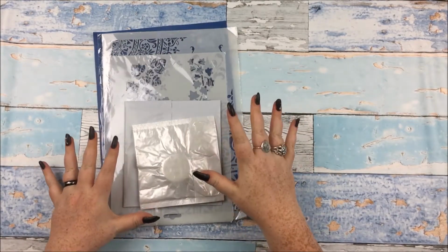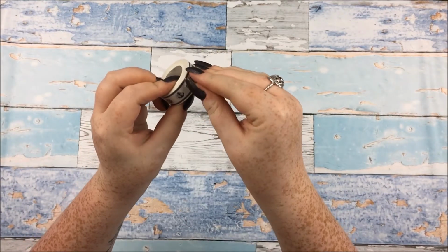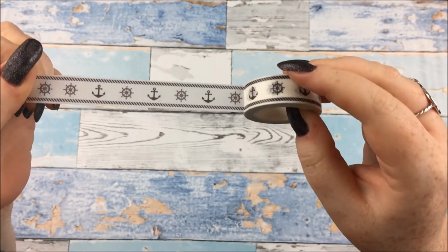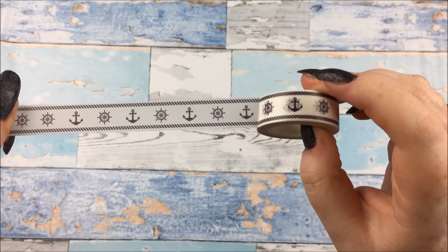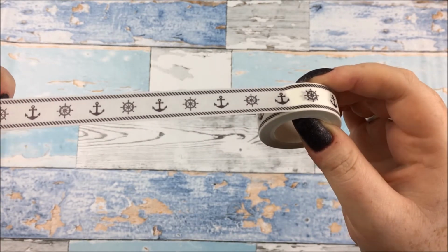So yes, here I have some stencils and one little roll of washi tape. So I'll open up this washi first. Right, here it is. So I ordered from this shop for the stencils, but I saw this little roll of nautical washi with the anchors and the wheel things. I have completely forgotten the word for that, but anyway, yes, and I couldn't resist, and it was about £1, so there we go, there's that.